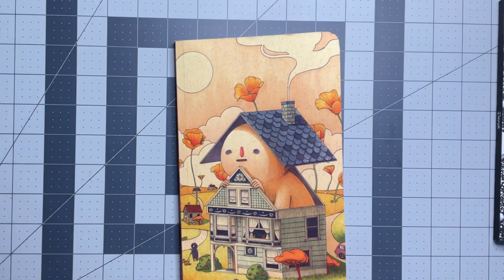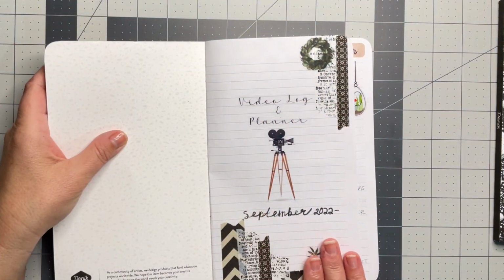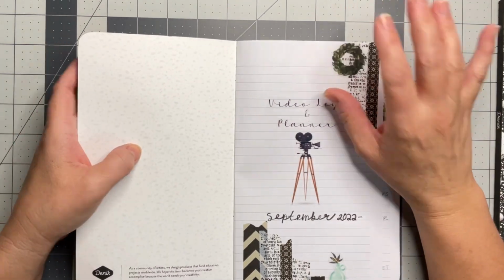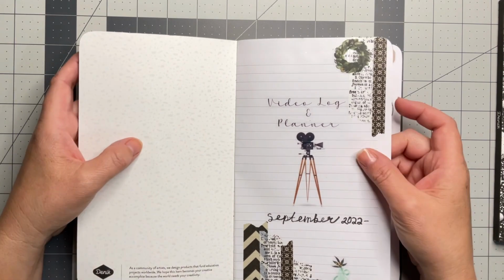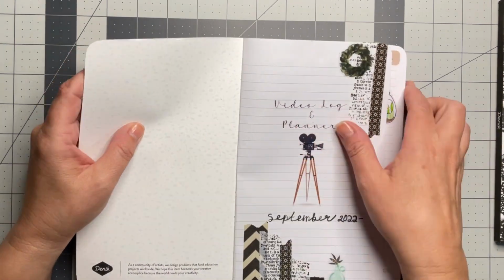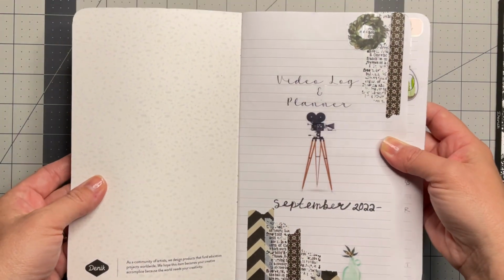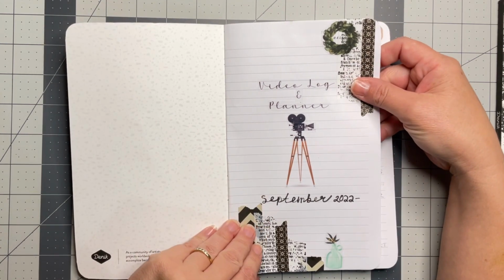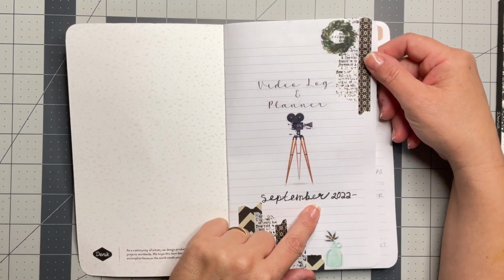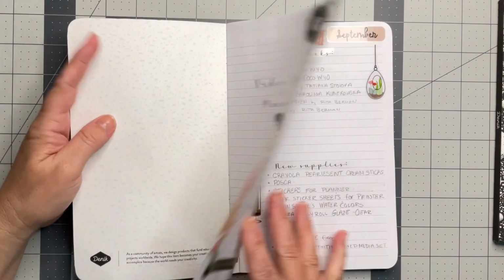So, all right, I'll show you inside. I've already done September's, and I thought I would leave October open so you can see how I do October. You can probably tell it's really glossy, but I really loved this font. See, this is my handwriting. I tried to copy that font and it's just not the same.